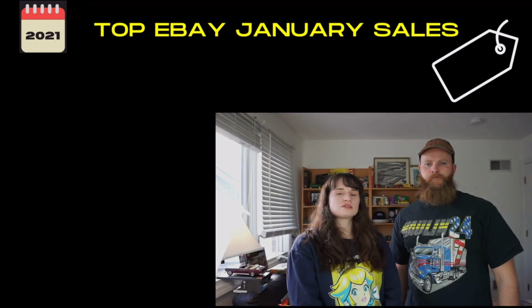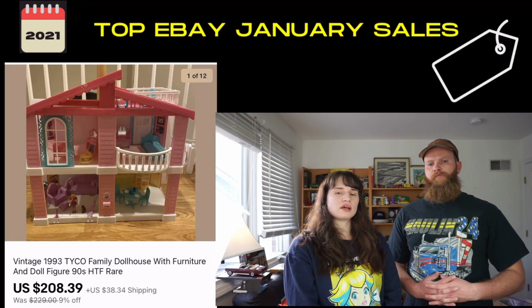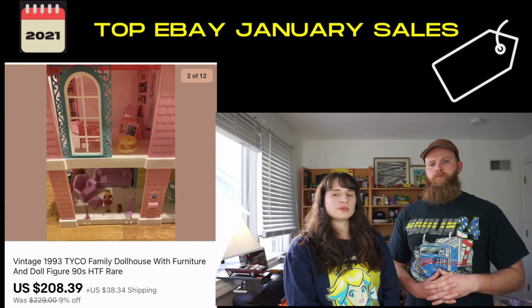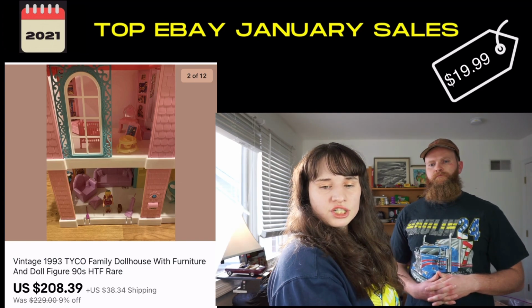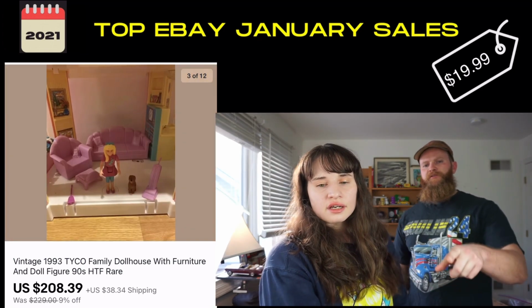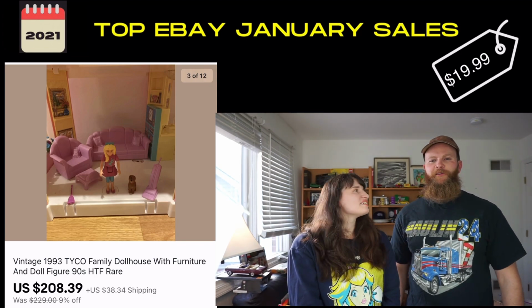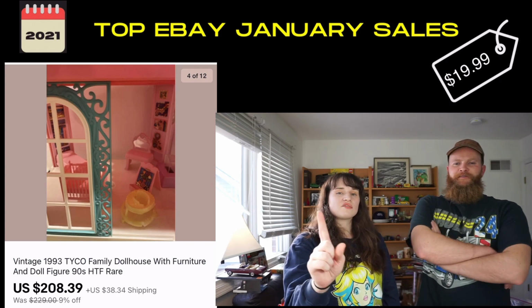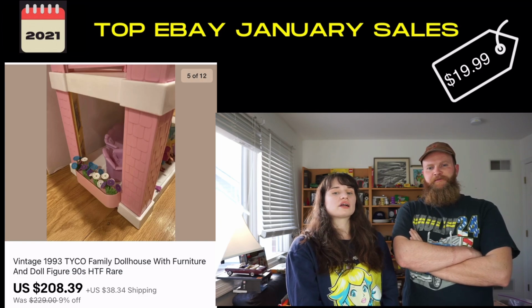Yep. This one is a Tyco family dollhouse. It is really nice. It's very vintage, very hard to find. I bought it for $20 and it sold for $208. Somebody was messaging us saying, can you just sell us the one figure from there? My dog ate the figure and my kid really wants it. Yeah, the figures are hard to find, so we did have one figure with it. But yeah, really nice find. Those are rare. That was a good flip.